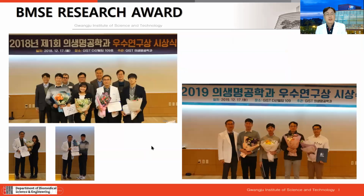Our department gives an award for the best research at the end of the year. So we have 3 categories. The first one is for the highest JCR impact factor. The second one is the highest JCR ranking in the category. And the third category is the number of publications per year. So you can see some students getting flowers and also certificates and some prizes.